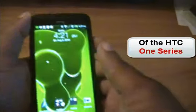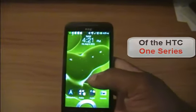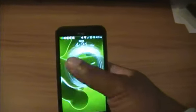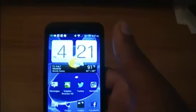Okay, so here we go. This is the HTC Evo 4G LTE. I'm just going to do a quick phone review of this real quick. We're just going to show you a few things. As you can see, it has a huge screen. It's a 4.7-inch screen, and it's beautiful.